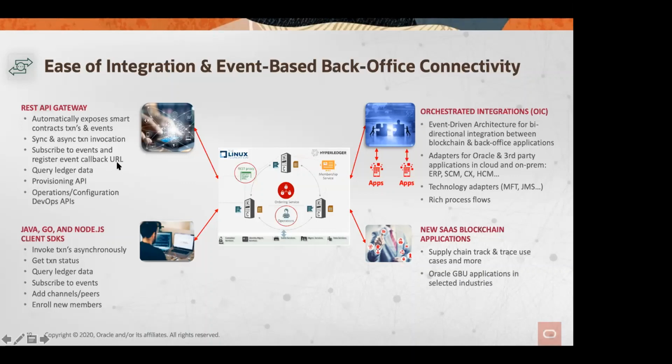But if you don't want to do that, we actually provide an even easier way of integrating through our integration adapters. And this is available in our integration cloud and our source services on-premise, where there is a lot of adapters for Oracle and third-party applications and technologies. It could be as sophisticated as an adapter for Oracle ERP system, or as simple as an adapter that takes a file coming in, parses it into records, and then stores those records on blockchain. So there is a variety of things: messaging systems, queuing systems, databases. A lot of those adapters are also available.